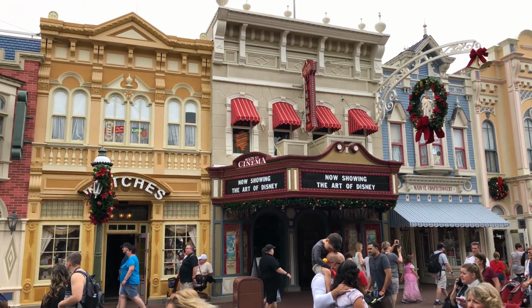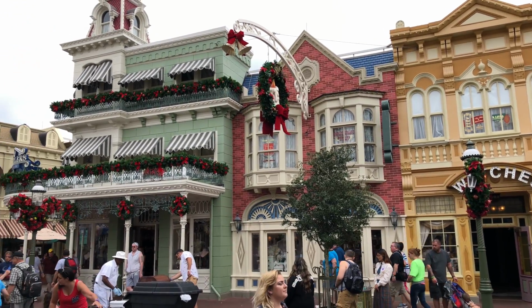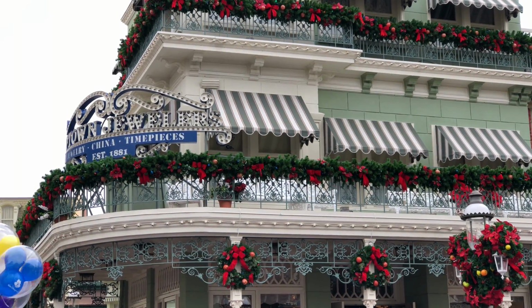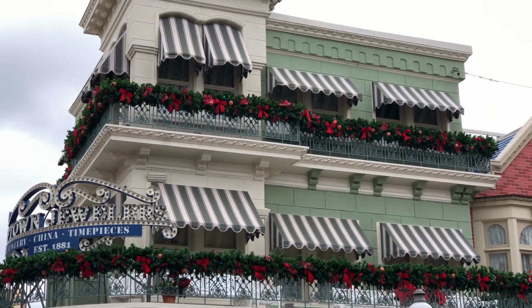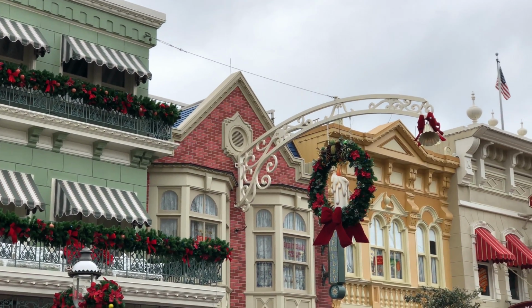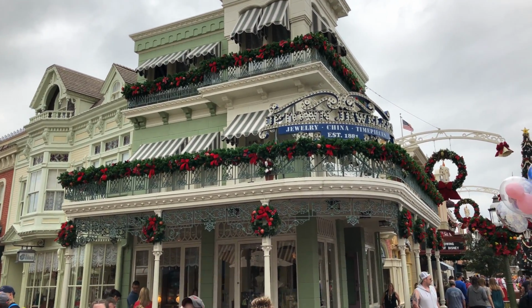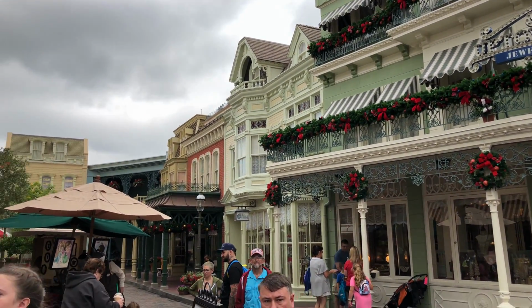And there you can see some of the decorations on Main Street as well as on the buildings themselves. A lot of great greenery here on the Uptown jewelry store. Really nice. Very similar to what's on the confectionery at the other end of the street. And here's another shot of the Uptown Jewelers. You can see there are some wreaths on there as well.